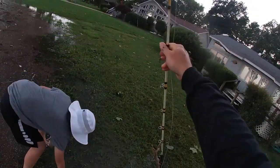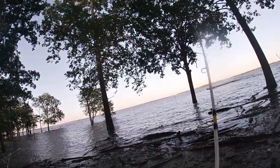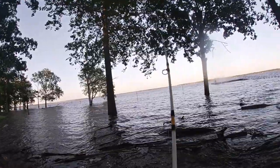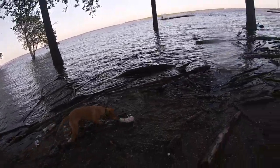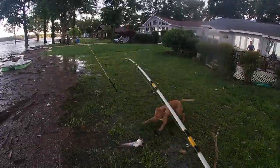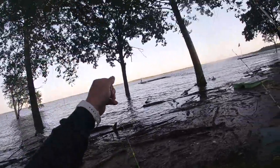All right, man. Oh my, he's got me around the tree. Woo-wee. About pulled my rod out of the sticks right there. Man, that thing hit it hard. Golly. Blue cat, another blue cat. Get out of there. Hey, that's good. There we go. Man, I tell you what, that fish hit that bait so hard.